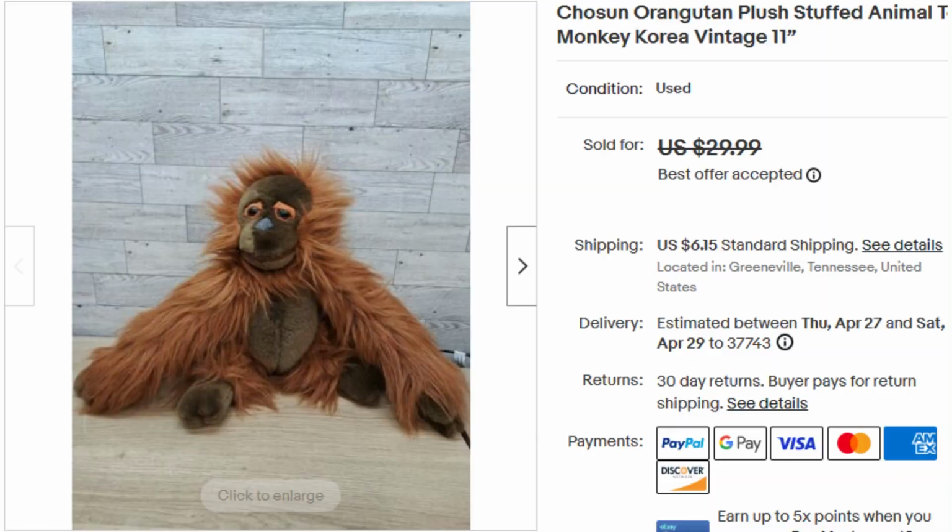All right, first up is this orangutan by Chosun. He is 11-inch, vintage. We sold, I think, a bigger one of these once before. This is pretty good name brand. It's just a matter of sitting on it and waiting for them to sell. I can't tell you how much we're into this, probably no more than $1 or so, but he ended up selling for $25.